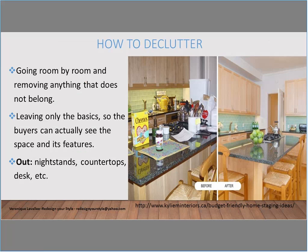So how to declutter? The first step is obviously going room by room, removing anything that does not belong, because we know how we are, right? There's stuff from the office that ends up in the kitchen. Just basic things. The main thing here is leaving only the basics. Remove as much as you can from the room so buyers, when they walk in, can actually see the room and not just focus on the stuff.